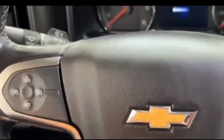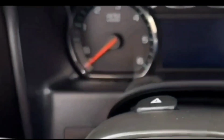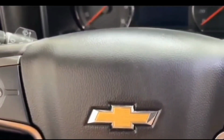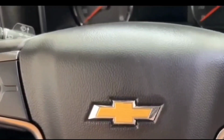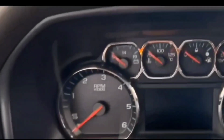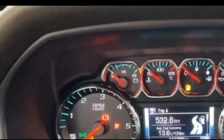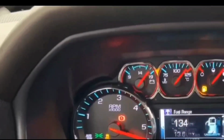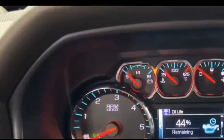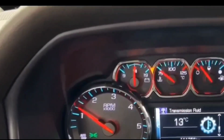Welcome to this video. All right, so we're going to be talking about this issue, P0307. It's a trouble code on your vehicle. If you have this code, you probably have a check engine light on your dash. Chances are 100% of the time you're going to have a check engine light on your vehicle, and aside from that, it's going to run real rough.